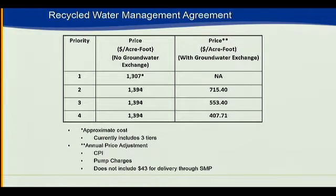And then the tier 2, 3, and 4 rate, that's basically indexed off of Cayuga's tier 2 rates. And then for the price for water in exchange for a pumping allocation, tier 1, that's not applicable, that's within the city. Tier 2 is right now about $7.15, tier 3, $5.53, and the tier 4 is $4.07. And one of the reasons for the lower price is because they're managing customers within the Pleasant Valley and the United areas, and they also have storage in their areas.